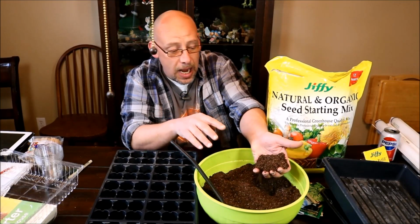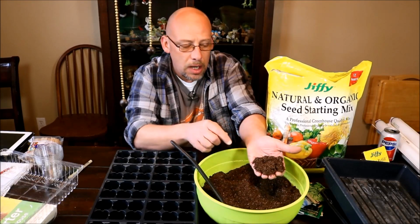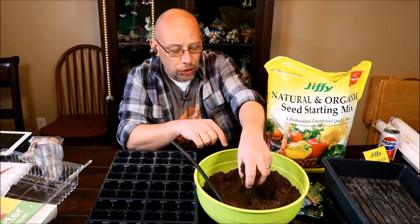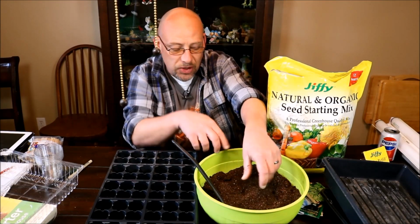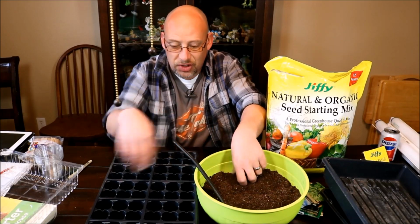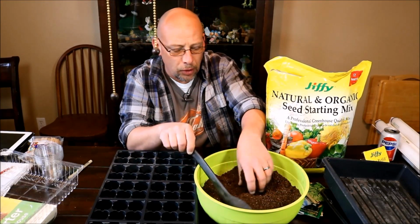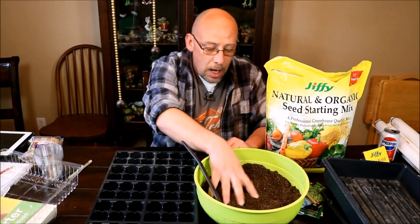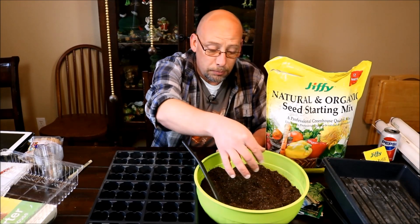peat moss and perlite or vermiculite, and that's the little white specks that you see in there. That's the vermiculite or the perlite, which you can make yourself with a bunch of peat moss and a little bit of perlite or a little bit of vermiculite. Mix it in, but if you're only starting like 72 plants or whatever, one of these bags is like $4. It's probably more economical than buying the ingredients separately and mixing it yourself. But again, you want a sterile seed starting mix. You don't really want to use potting soil.